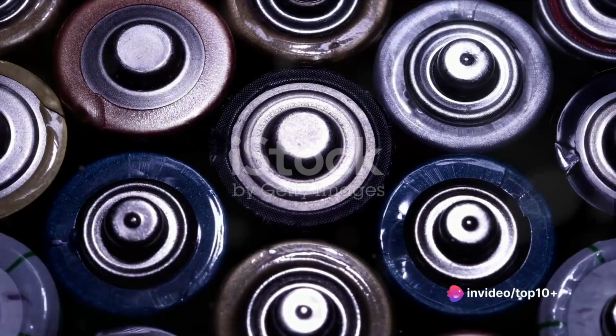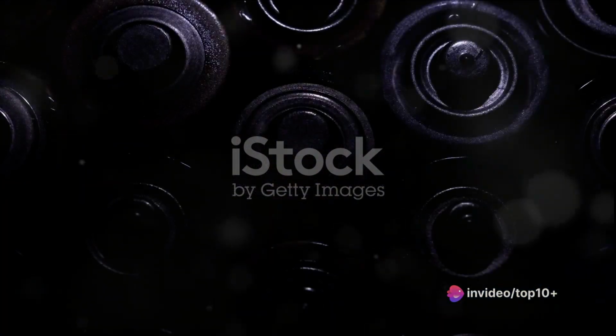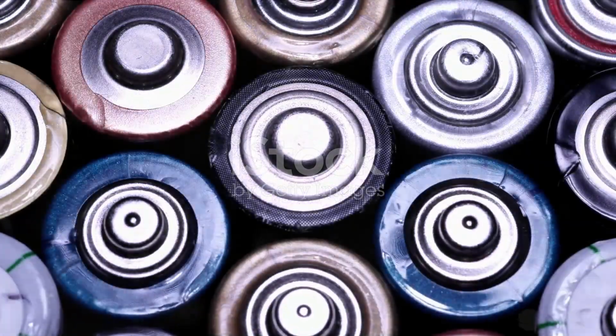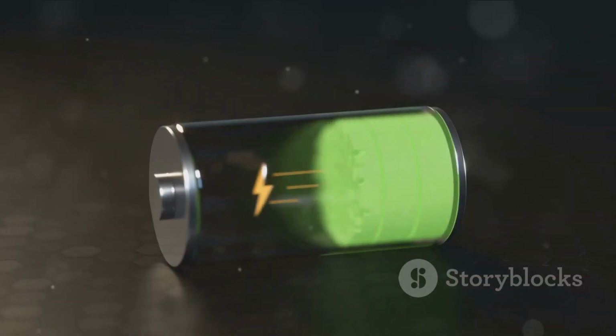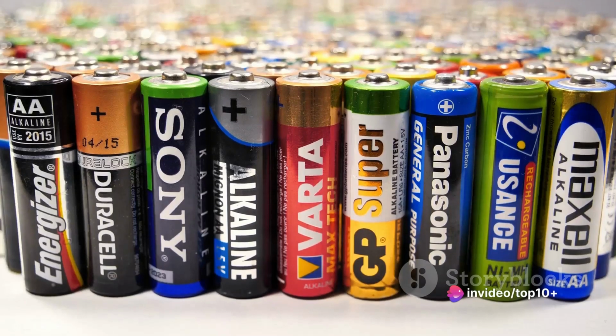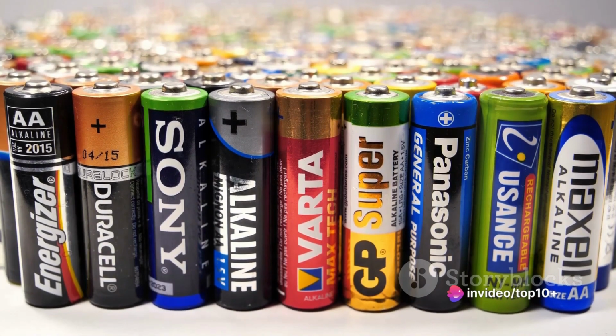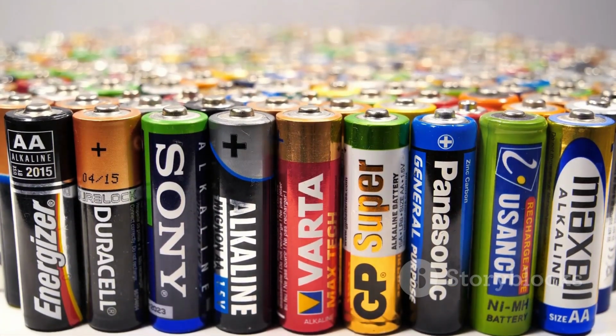Have you ever stopped to wonder how batteries work? These ubiquitous powerhouses are integral to our daily lives, yet their inner workings remain a mystery to many. A battery, in its simplest form, is a device that stores energy and releases it as electricity. From the remote control you use to switch channels on your television, to the smartphone you incessantly scroll through, batteries are the unsung heroes powering our modern world.